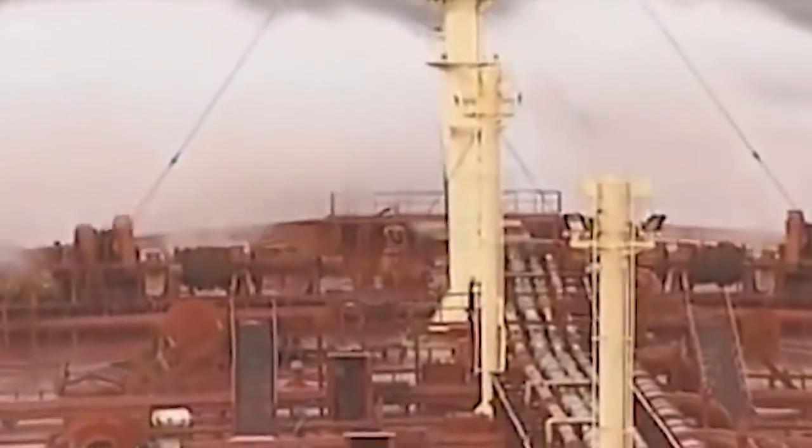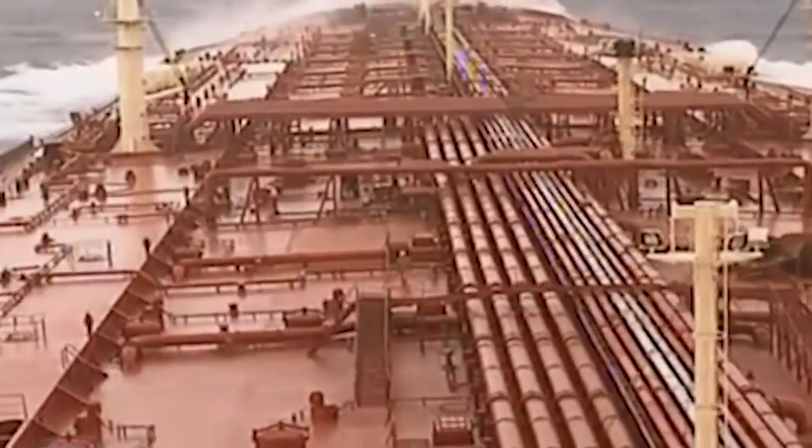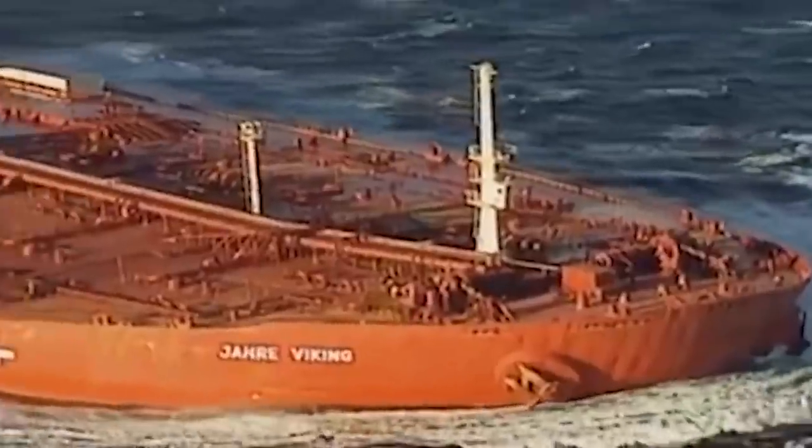Originally ordered by a Greek shipping magnate who refused to take delivery of the vessel upon completion, the tanker was sold to an overseas container line in Hong Kong for the purpose of transporting oil across the ocean. Twice the size of the Titanic, the ship was purposely sunk in 1988 and then resurrected just a year later. Why, you may ask?